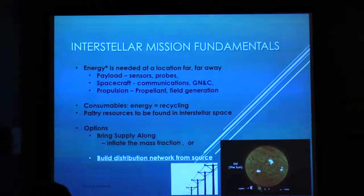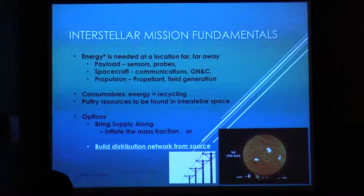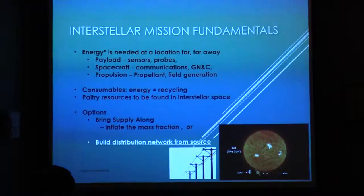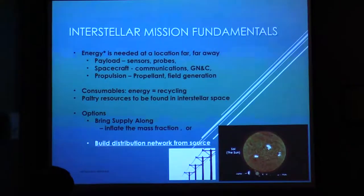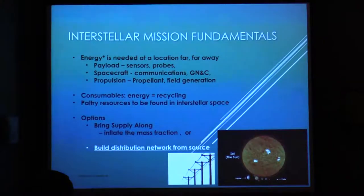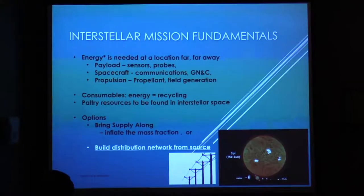If you're going to consume things, you're going to take a long time to get there. Even if it's just a robotic probe, you're probably going to consume power. But if there are people on board, then there's the whole life support issue. And you can recycle, but those systems are not perfect. So consumables have to be considered. And propellant, if you're going that route.